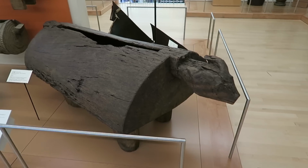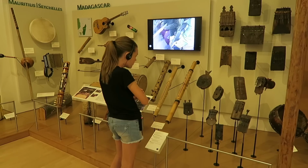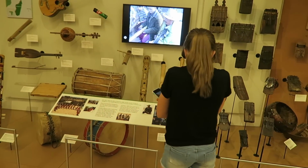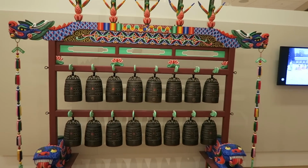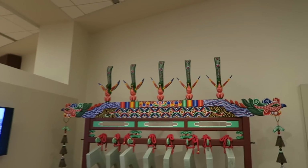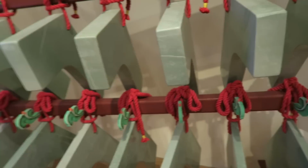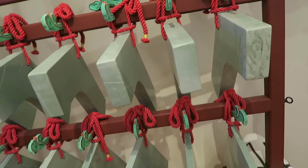So we're starting off in Africa. A lot of drums, a lot of wood instruments. Look at that slit drum carved out. Now on to Asia. We're checking out China, which is pretty cool, very intricate. The artwork on these is amazing. Carved and then painted. These are like solid jade. Basically they hit them with a metal mallet, but it's like solid stone. Isn't that crazy?